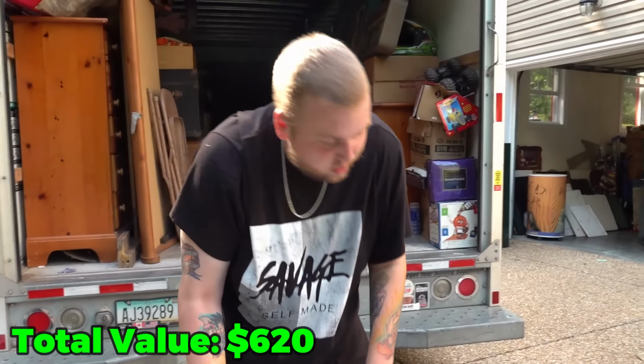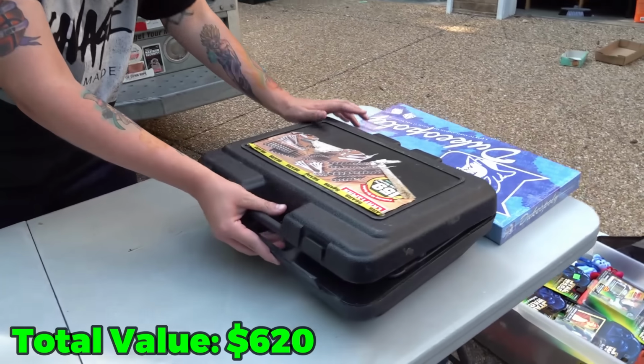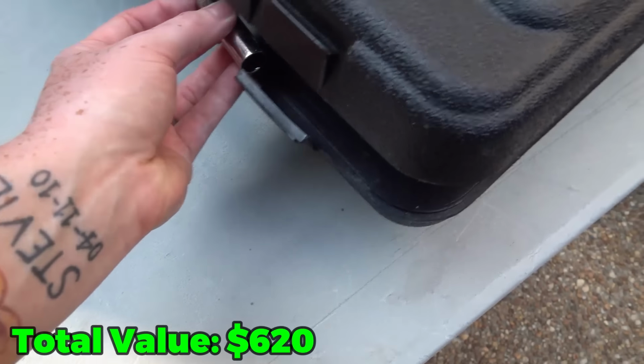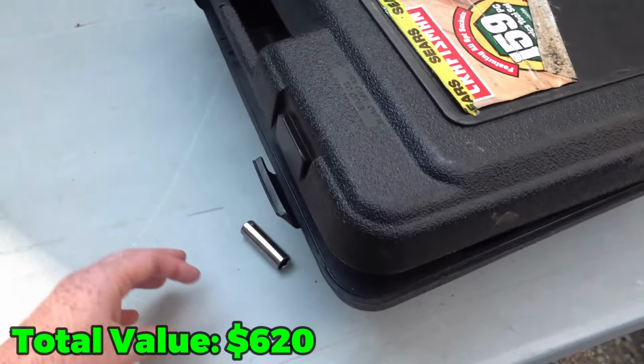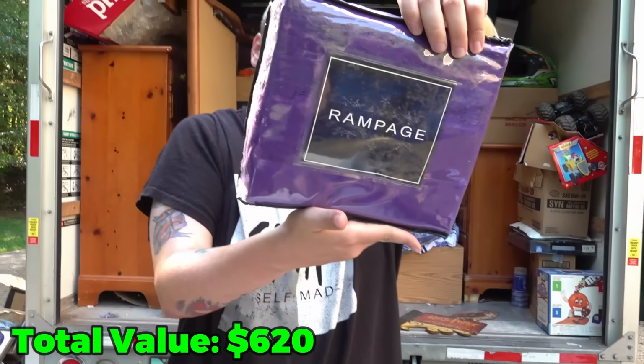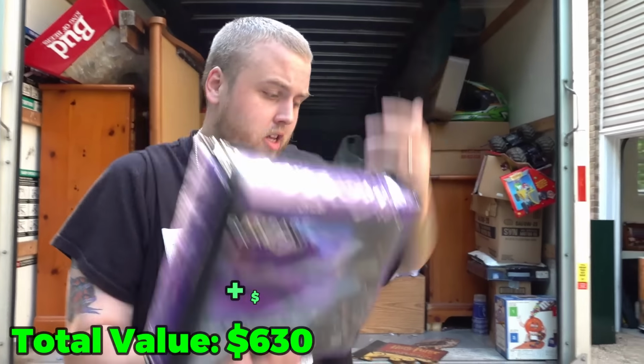I know Craftsman's got a pretty good following, so maybe a vintage one like that might be worth even more. Don't start coming out. I'm telling you, don't do it. Go back in there. Oh, it's staying out. Just leave it. Then we have a Rampage purple brand new sheet set right there, still in the original plastic.